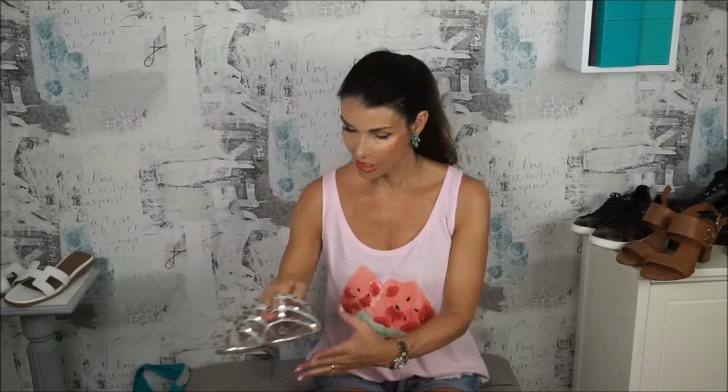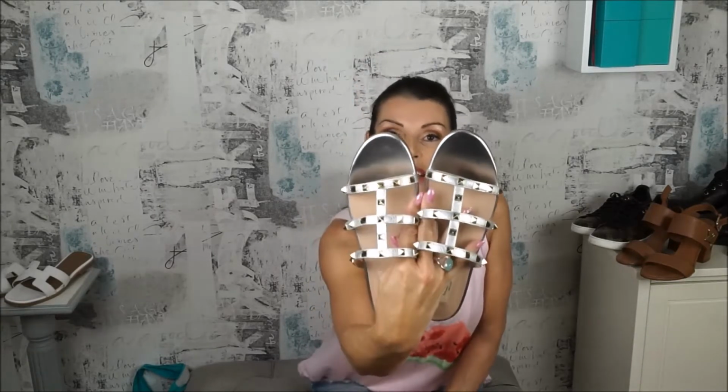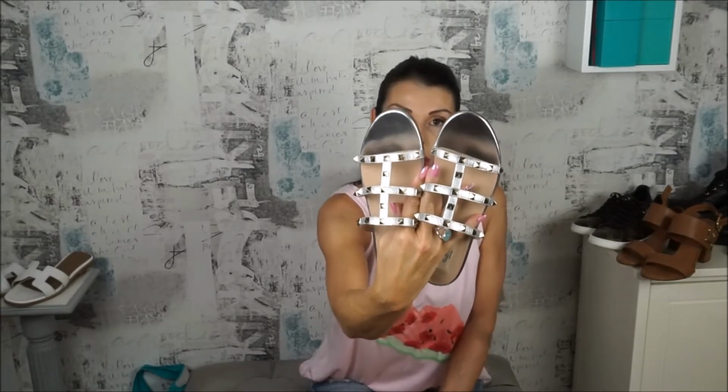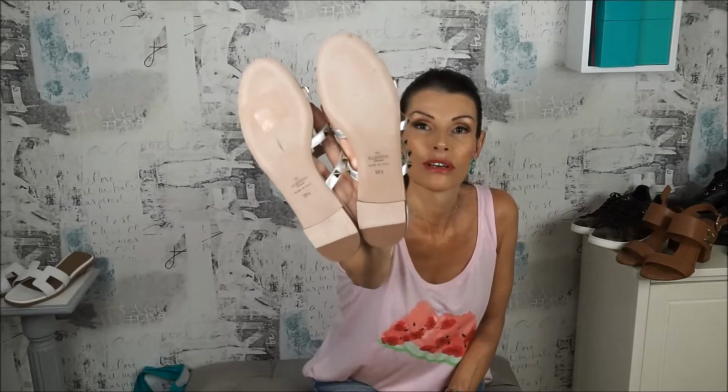And for my Valentino, this one is called Sandals. This is the silver with studs. This one runs a little big. It says so in the online store too. So this one I shopped online and I bought mine in 38.5. And they fit perfectly. So size down in this one if you're not too wide over here. I think I have just ordinary feet and 39.5 fits perfectly.